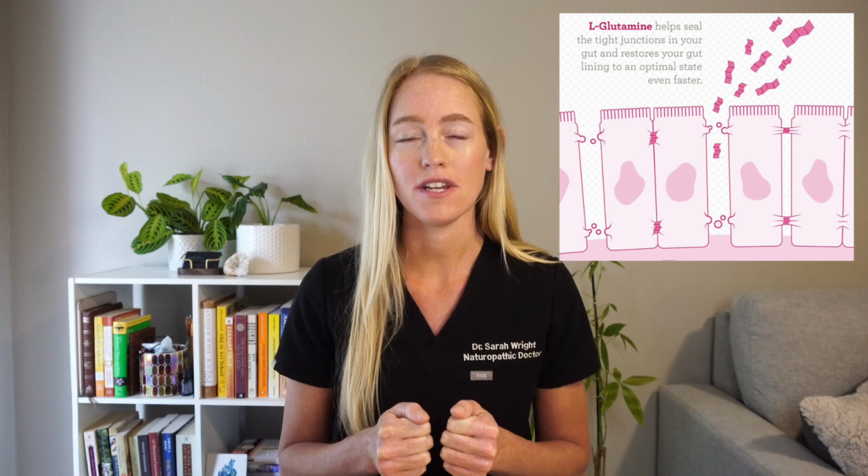And so glutamine is also going to help strengthen tight junction function, and so it's not going to allow undigested food particles, toxins, and allergens to pass on through and cause that inflammation and problems in your gut health. So it's going to help target and strengthen the integrity so that you have a stronger barrier in your gut lining.